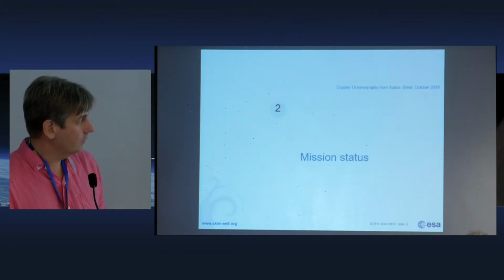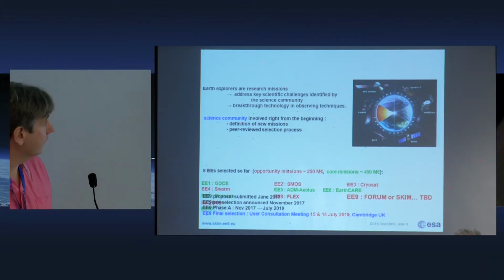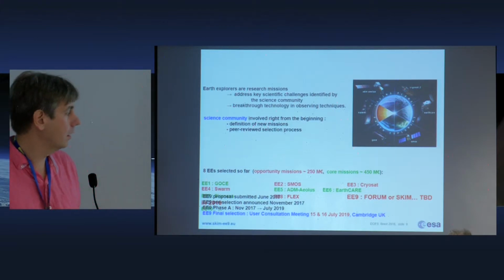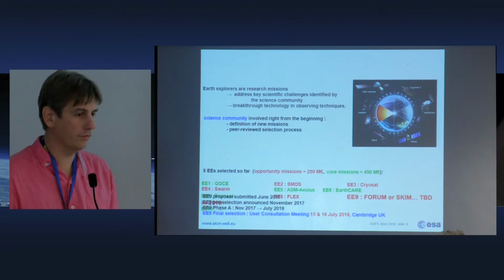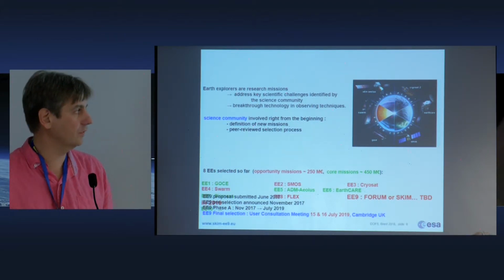All right, so where we are today with SKIM, as was mentioned by Craig, this thing's got moved here. Basically, the ESA has this program of Earth Explorers. There's been 8 selected so far. The first one was GOCE, SMOS, then CryoSat, and the last one to be launched was Aeolus in August. Maybe you've seen that. It's a wonderful mission, a Doppler LiDAR for measuring winds in the atmosphere.